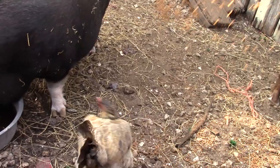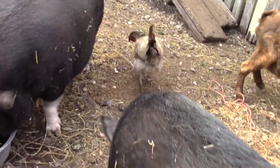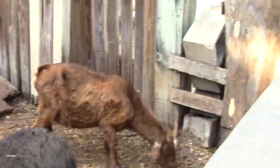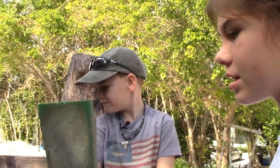Those are very fat. Big fatties. They're pot bellies. Also, they'll call them pig. The fun fact about the goat, Sweet Pea, is she's way older than what she's supposed to be. She's way over her death date. She was supposed to die a few years ago.